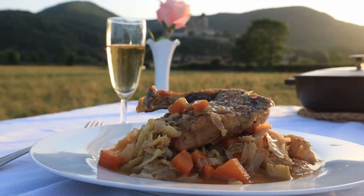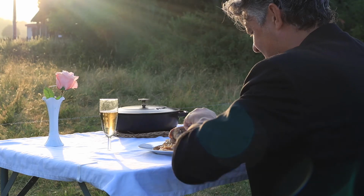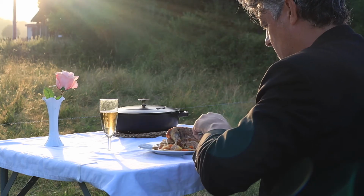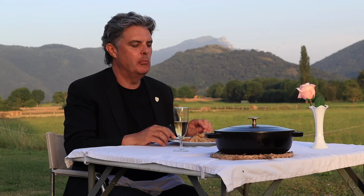So the Pintade occupies a position between game and fowl, slightly gamier than chicken, and all the elements of the braise, the wine, the vegetables, pork belly, all combine to flavour the soft cabbage. Quite superb, I must say.